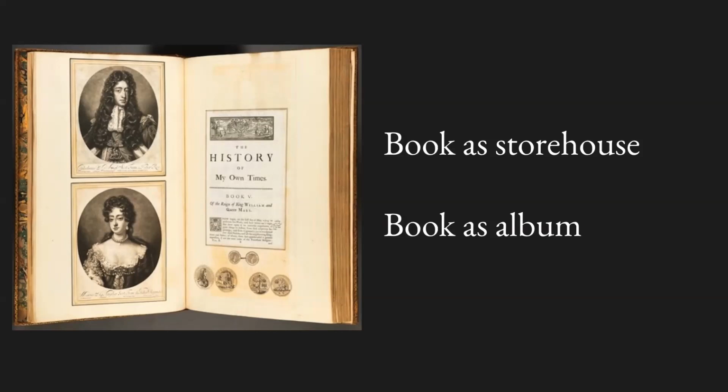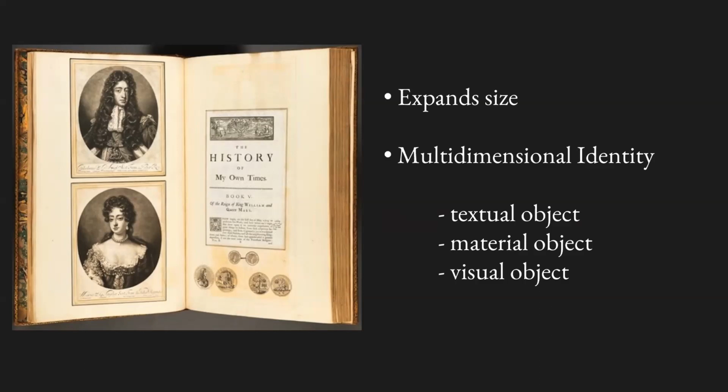So you weren't just expanding a book through extra illustrating it, you're also heightening a book's multi-dimensional identity. Extra illustration heightens the book's identity as a textual object, a material object, and a visual object.